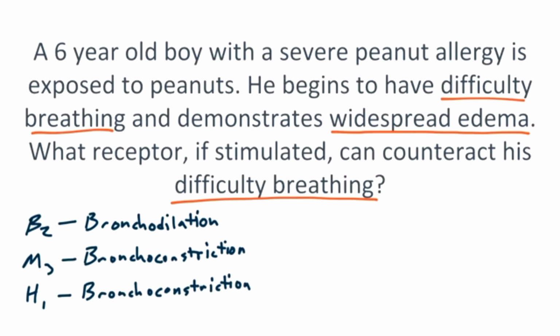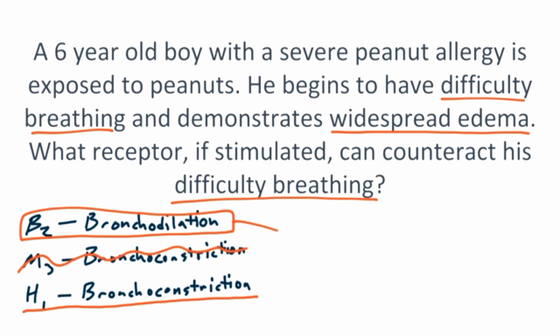Now, because this patient has an allergic reaction leading to difficulty breathing, we suspect that mast cells have released histamine, stimulating the H1 receptors, resulting in the bronchoconstriction. The question is then, what receptor could we stimulate to counteract the bronchoconstriction? Well, if you stimulate the muscarinic receptor, that would only cause increased bronchoconstriction. So that would not be a good solution to our problem. Stimulating the beta-2 receptor would lead to bronchodilation and reversal of the symptoms.